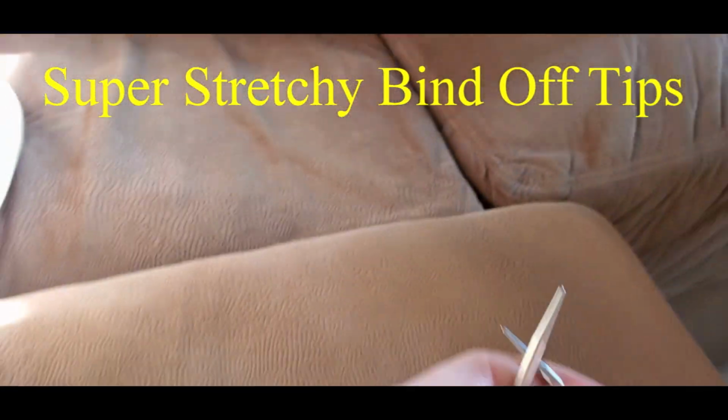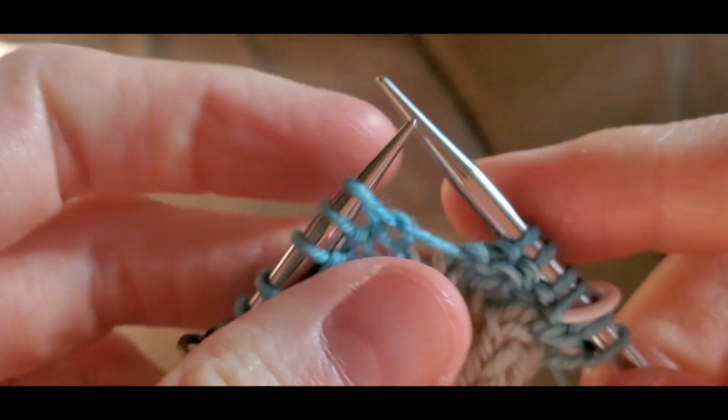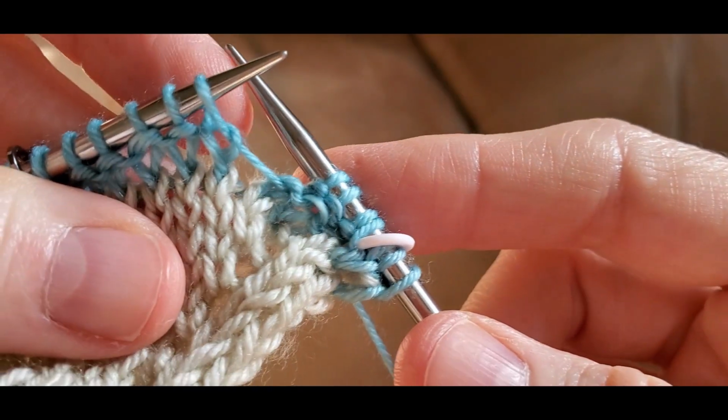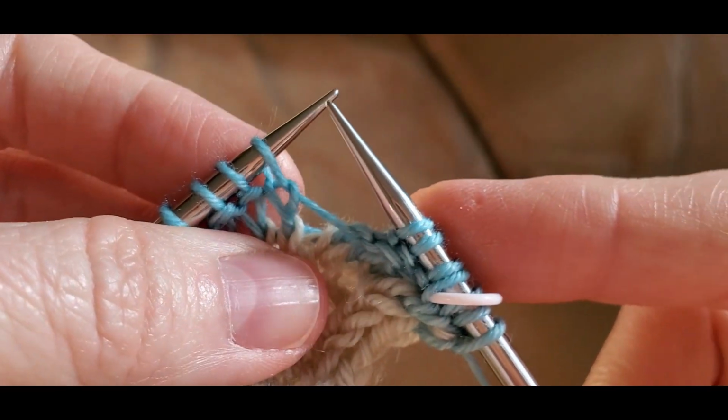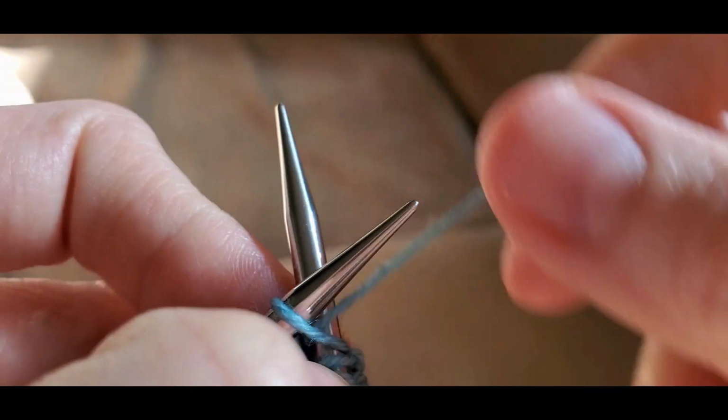I do have a very simple video clip that shows how to do the super stretchy bind off that is specifically mentioned in this pattern. All right, I want to show you guys a tip for doing the super stretchy bind off. I have a couple of videos that show this, but if you do it just like she says, all you're going to do is when you get to that bind off row, you're going to knit the first stitch.